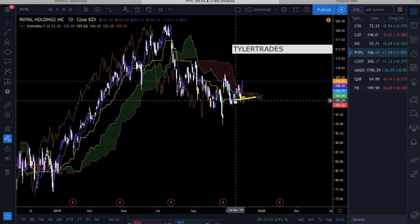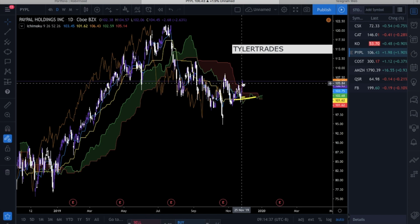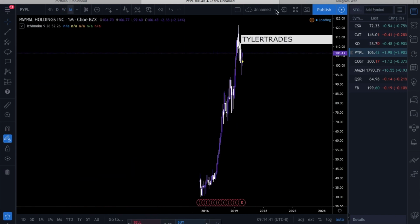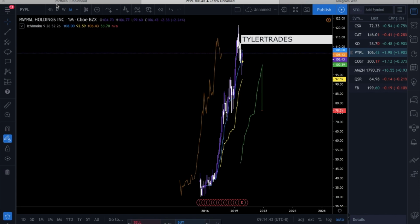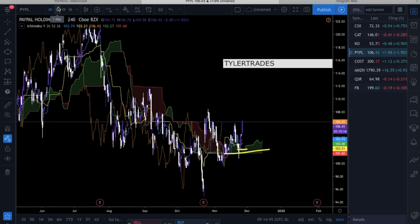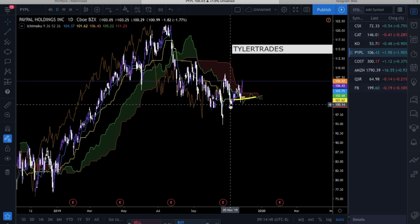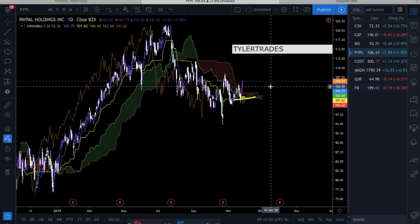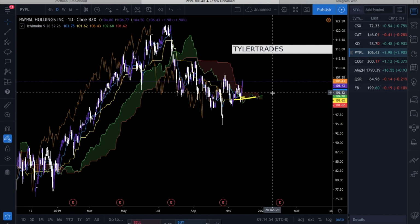So, as you guys know, we all entered PayPal down here, and I closed out PayPal right now. So, a couple reasons why I closed out PayPal is because we're touching a really big resistance right here, and on the daily chart, it's an invalid Ichimoku breakout. Meaning that price broke out of the cloud, but the lagging span and all the other indicators have not validated a breakout yet, indicating that PayPal will go higher.